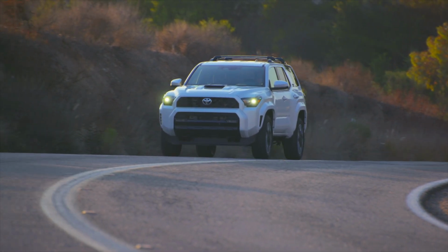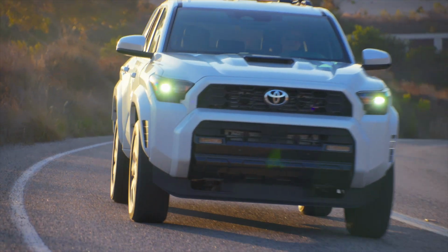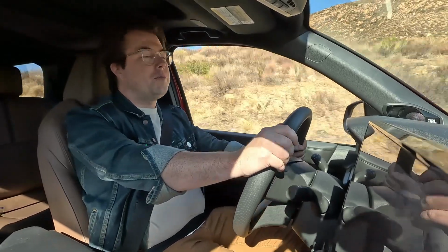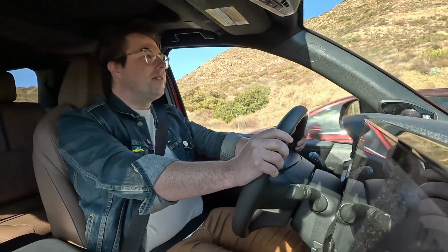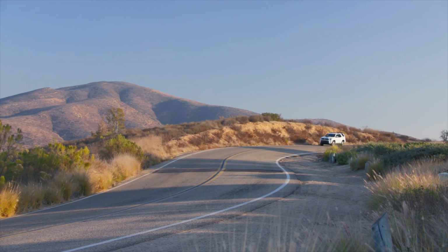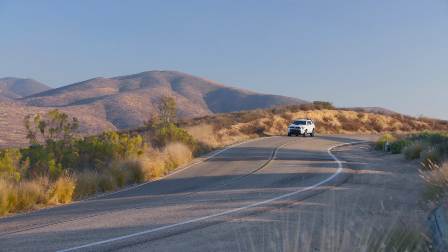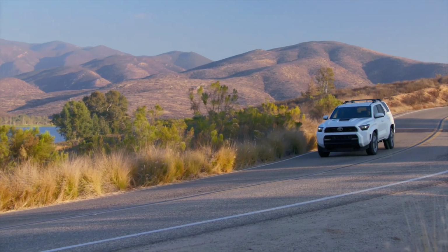Now, this being the Limited, it does have the adaptive suspension, and that creates a ride that's actually pretty darn comfy. I don't feel like I'm driving a body-on-frame. I'm not second-guessing myself in corners. It's windy in here. I hear a lot of wind noise.